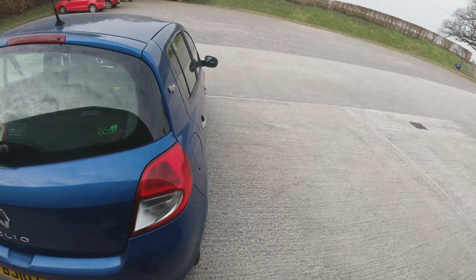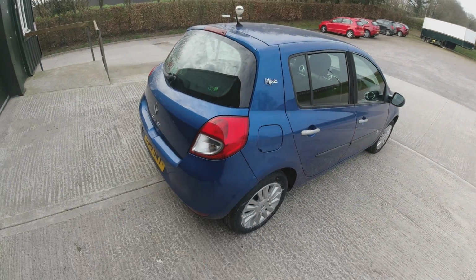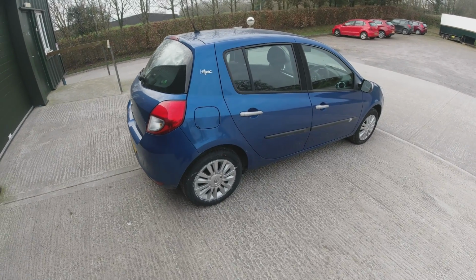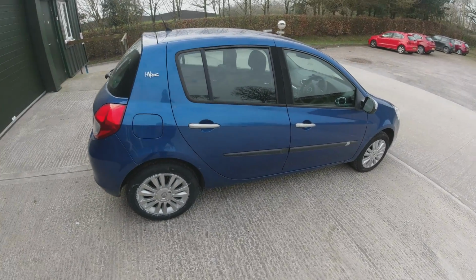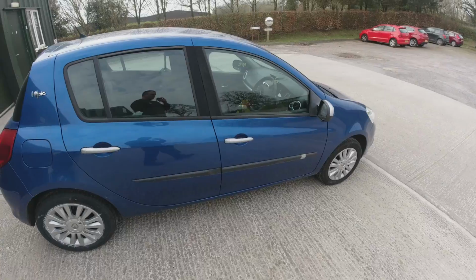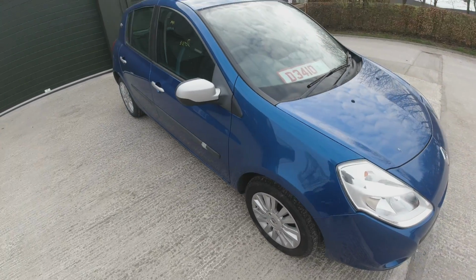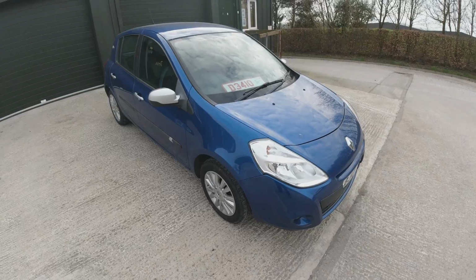It's a nice-looking car. It's the iMusic, which I think, I don't know Renault's very well, just probably means you can connect your iPhone into the sound system knowing the way it works. So let's have a little look at the bodywork and see how much paint work we're going to have to do first, and then we'll take it for a little spin, see what we think.